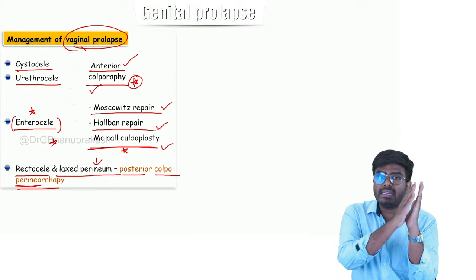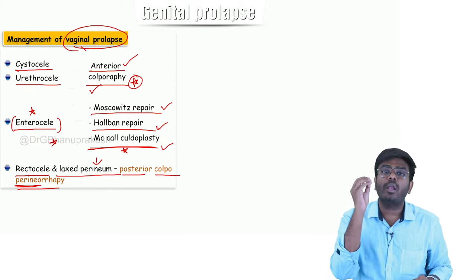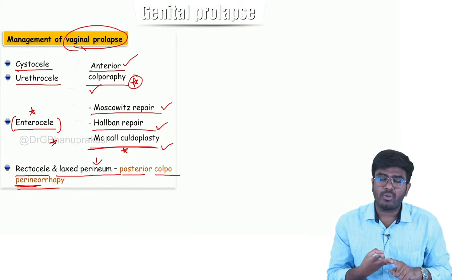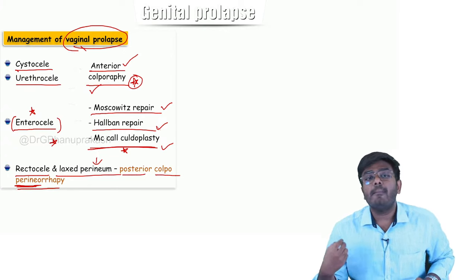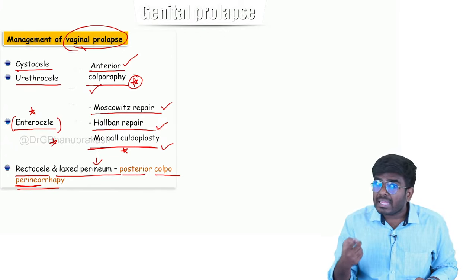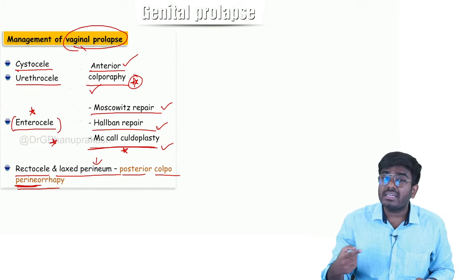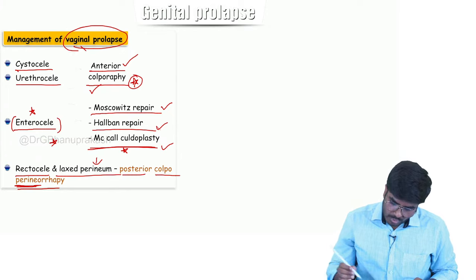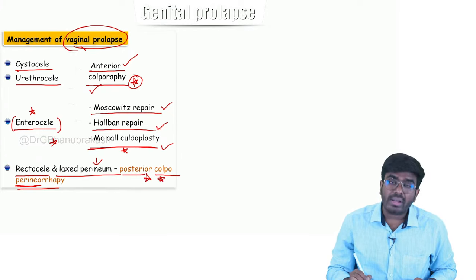So for an anterior vaginal wall defect, simple: anterior colporrhaphy. For enterocele, Moschcowitz surgery, Halban surgery, and Mackenrodt's colpoplasty. And posterior wall defects causing rectocele and laxed perineum are treated with posterior colpoperineorrhaphy.